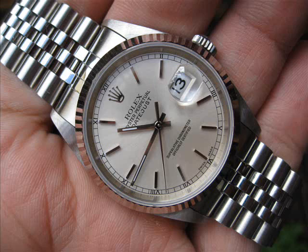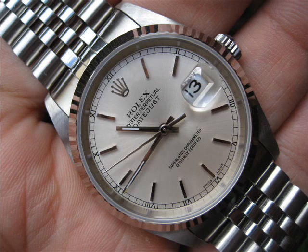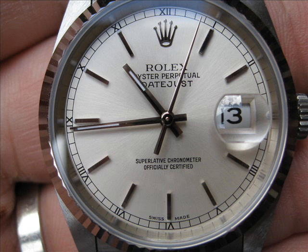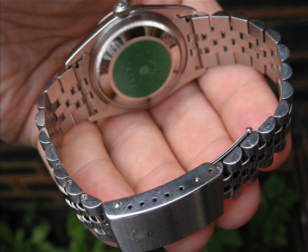The DateJust itself, people say it's a dress watch, but you could trace its roots back to being a true sports watch. It's a waterproof case, the Oyster case. It's also a chronometer grade movement. It has a complication, it's got the date. So in many ways, it's a very desirable type of watch.